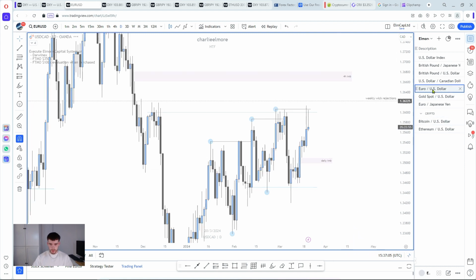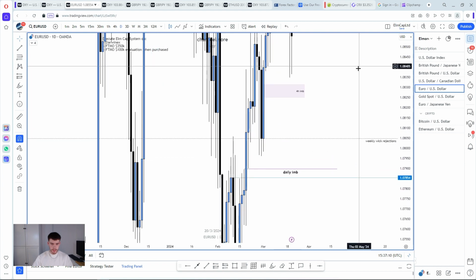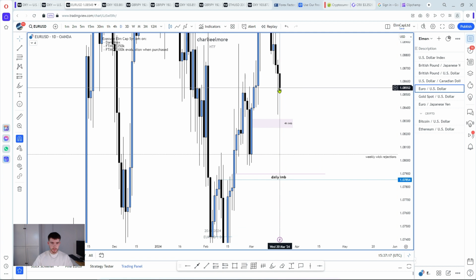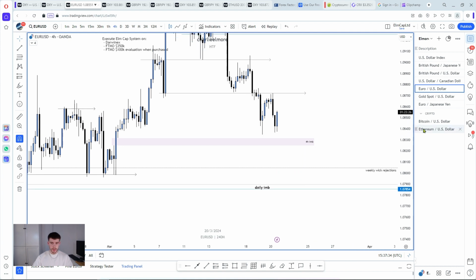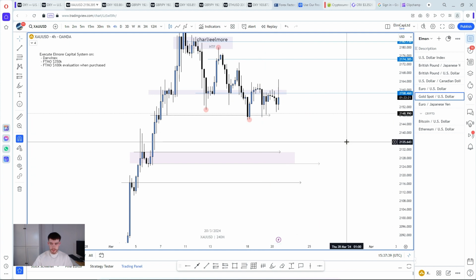So if we go into euro dollar, got that daily imbalance down there, the ultra small one. Yeah. So that's worth keeping on there. Obviously, we are here now, going on the 4 hour. The nice thing about this is, in my opinion, it's just building liquidity above this imbalance. That's what it looks like it's doing, in my opinion. So we'll have to see what happens on that one. So gold, beautiful spike into the high there.